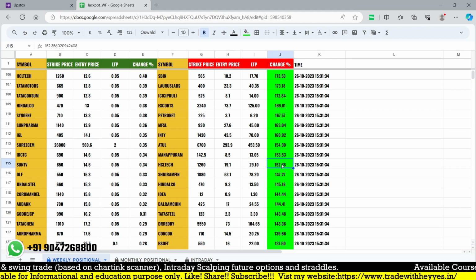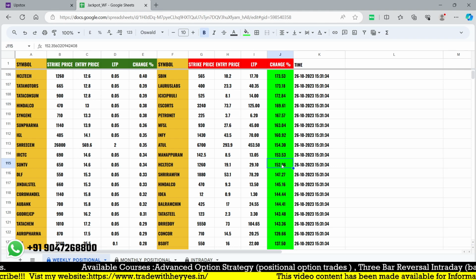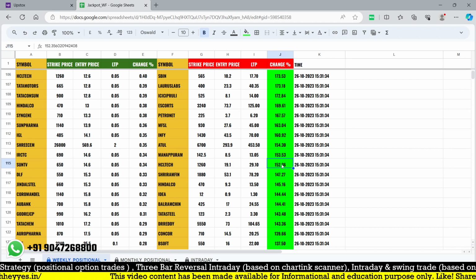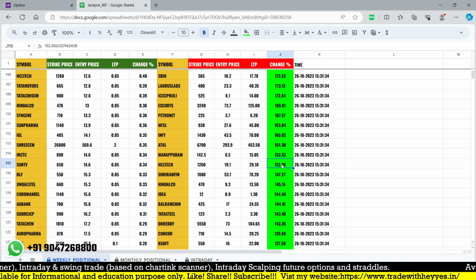So from a lot of stocks, maybe we can find one or two from this list. We always focus on one or two trades in quality and liquid stocks. That would be good enough for our positional trading based on our advanced option strategy concept. So these are all the stocks which we got on this weekly basis.